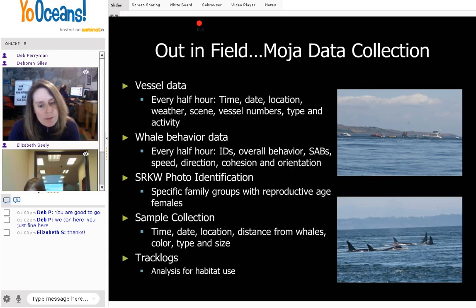Then also every half an hour we take whale behavior data. So who is the group that we're following? Well, more than that, we do an overall assessment of what's happening with the whales. How many, do we have J and K pod, or do we have all three pods there? Basic information about the potential number of animals we might have. And then more specifically, we take information on the group that we might be following.